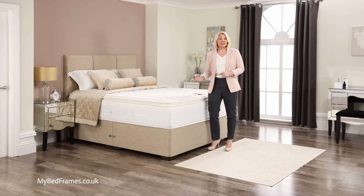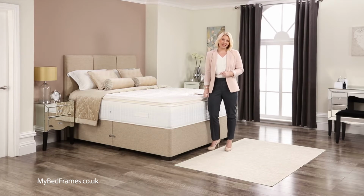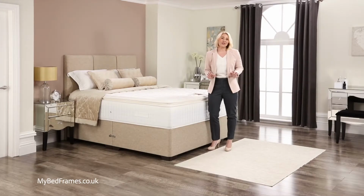On top of the springs, soft layers of hypoallergenic fillings are hand layered to give a deep supporting comfort. Finally, we add our cloud pillow top layer, a unique feature of this model. Without doubt, a level of comfort unlike anything you may have felt before, giving a very soft top to the mattress that you can really snuggle into.